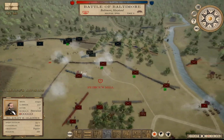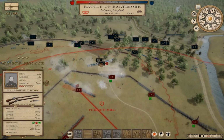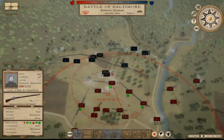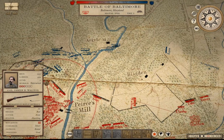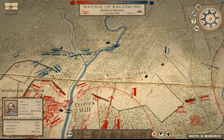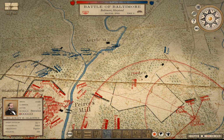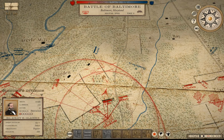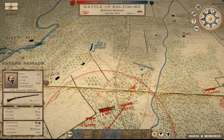So Sherman orders an attack using the 2nd Brigade. I'm going to try to push Stovall over here towards Argyle Mill. Try to catch some of these Union units trying to get across the river. Let's push forward with Gladden too. We could probably take these guns from Heitzelman.